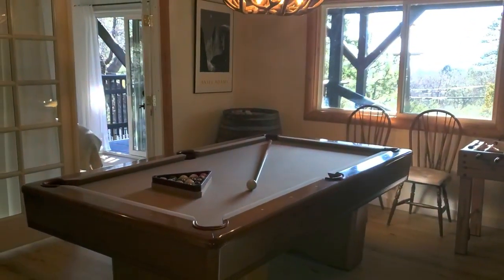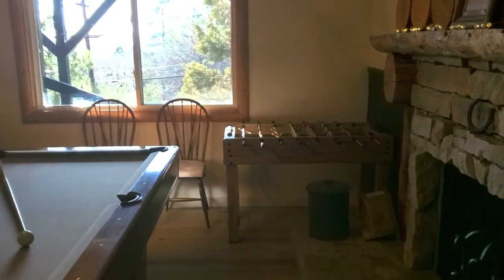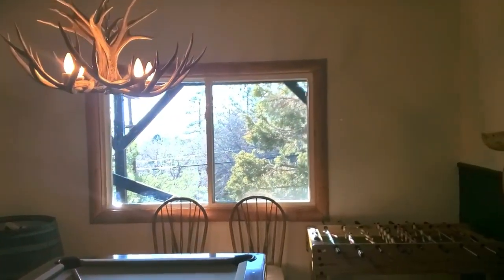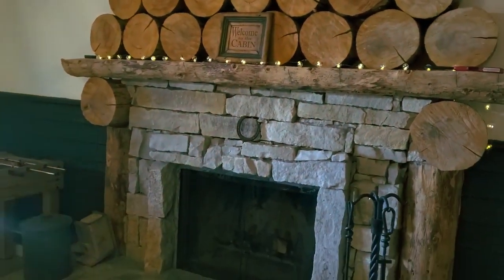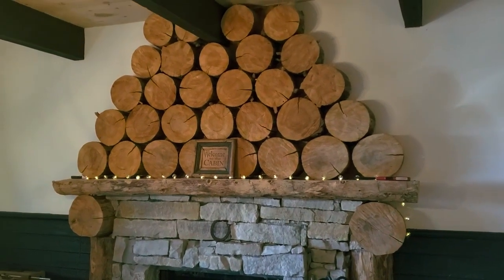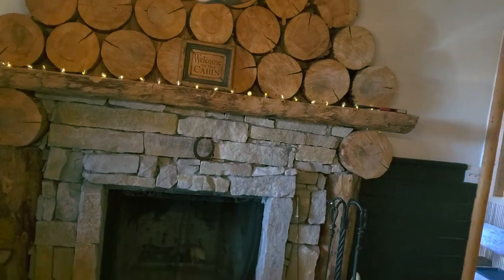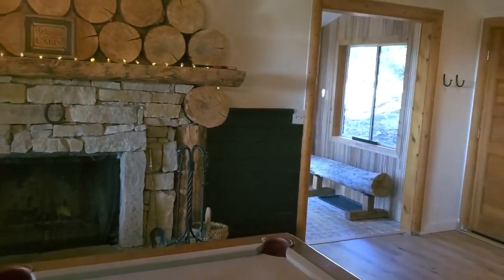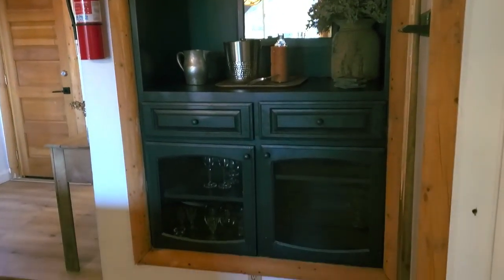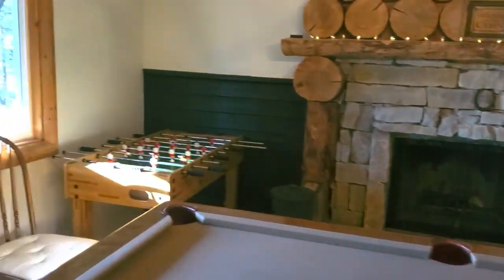And we have our game room here, or family room. And this contains a pool table and a foosball table. And with the mountain decor, you've got your antler lighting. There is a nice fireplace. There is a small bar area. I would like to point out that all of the flooring has been replaced.